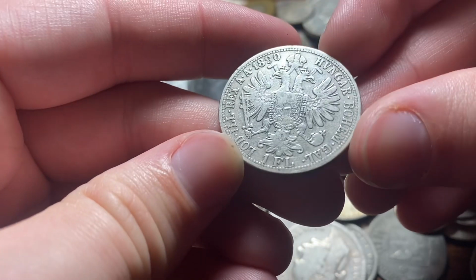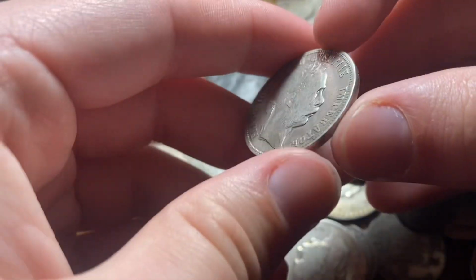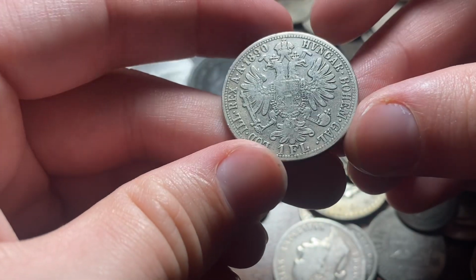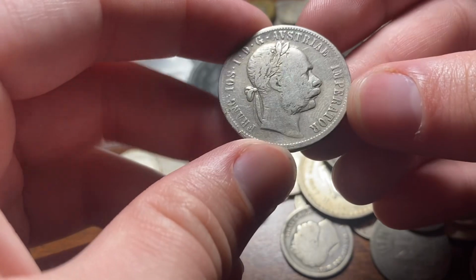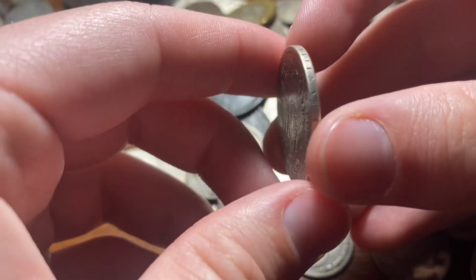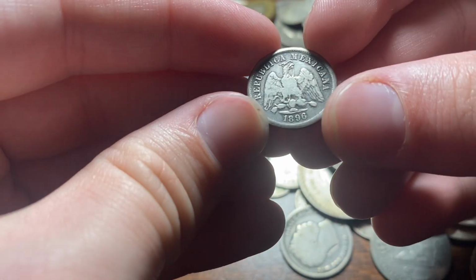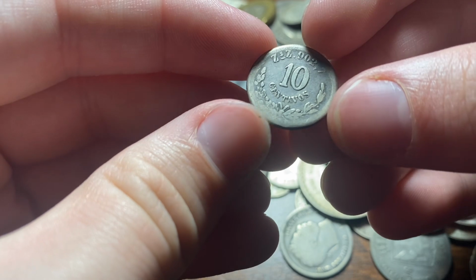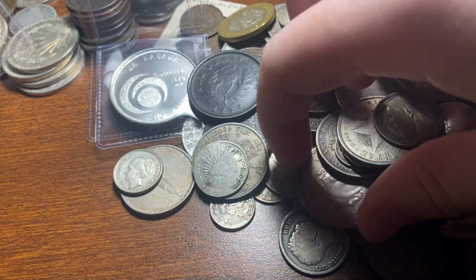Then we've got 1890, 1 florin from Austria-Hungary. Should be 83.5% silver. And we got another one. This one, Austria-Hungary, 1 florin, 1878. 835 silver on this one. Then we've got 1896, 10 centavos from the Zacatecas Mint in Mexico, 90% silver there.